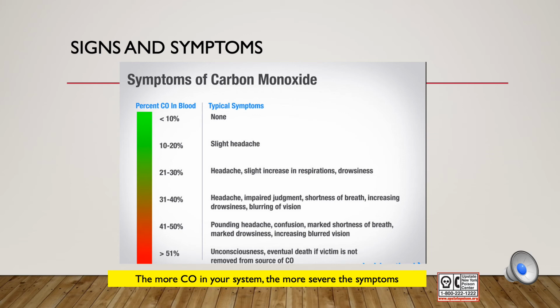We move up the ladder and you have 30 to 40%, and you may be getting headaches with impaired judgment, shortness of breath, increased drowsiness, and now you may even have blurred vision. When we get to 40 to 50% CO in the blood, you're going to have a pounding headache and confusion, marked shortness of breath, drowsiness, and increased blurred vision. When you get past 50%, the person will be unconscious and eventually will die if the person is not removed from the source of CO.